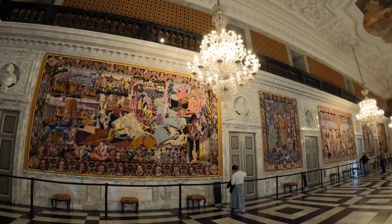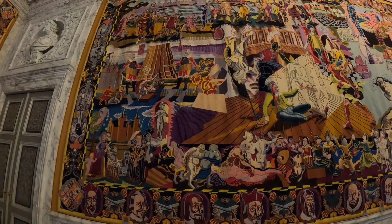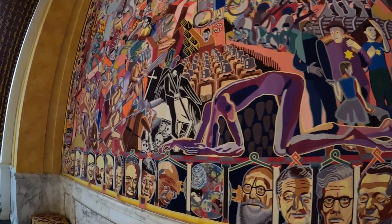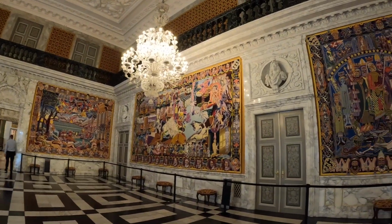The highlight for me here was, I think, these carpets, as I was blown away by the nice colors, the size of them and the amount of details the carpets had. But I must say all the other rooms were beautiful too.